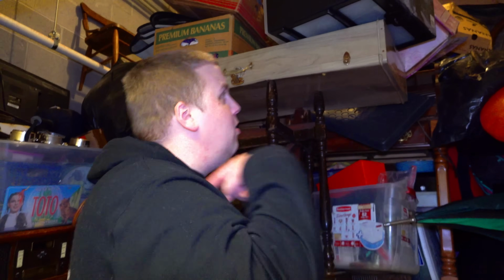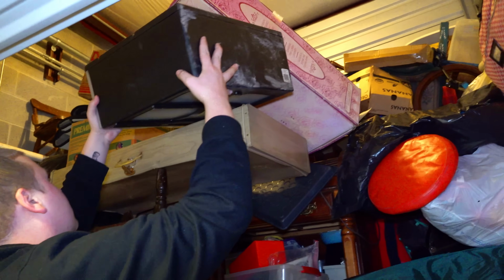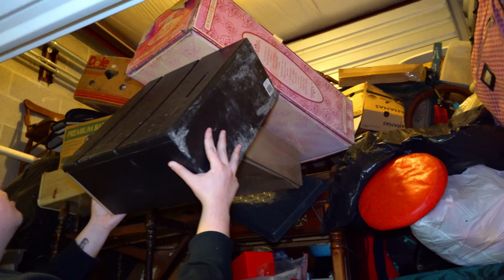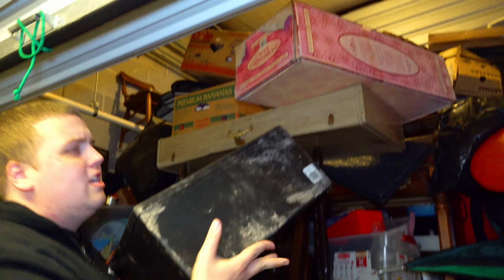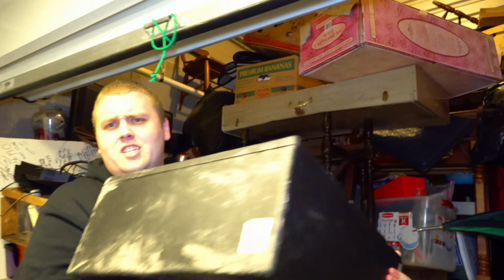Who else is out here risking their life for storage units? Only me, right? Let's pull it. Oh, what? Uh-oh. Okay, you know what's weird? This wood-looking container is completely metal. I'm interested to see what's in there too. All right, what's in this guy?